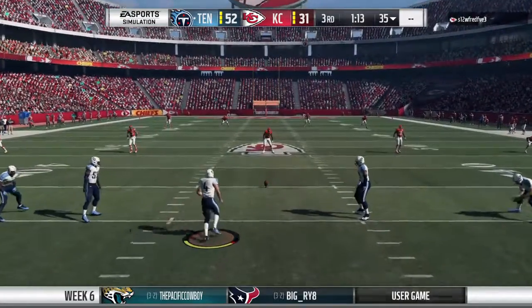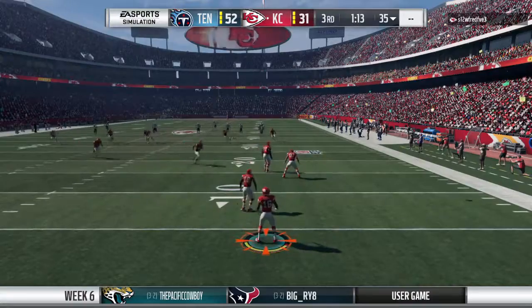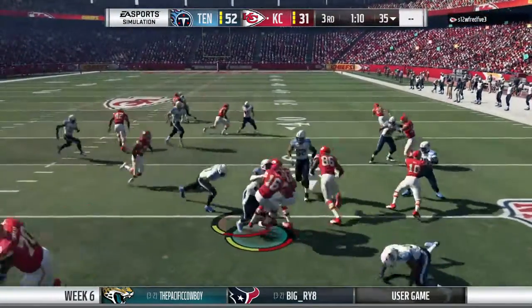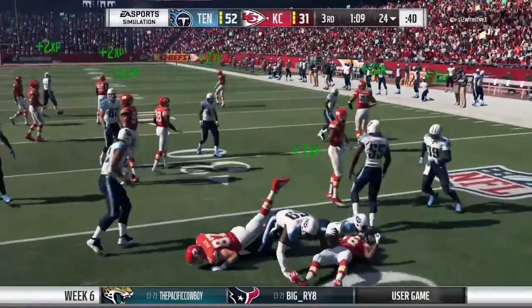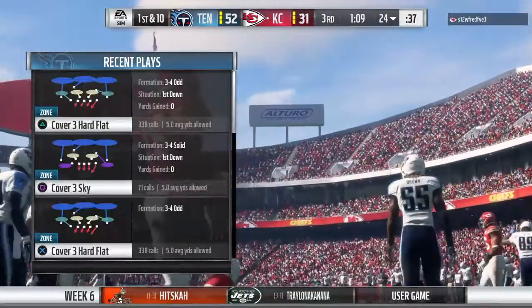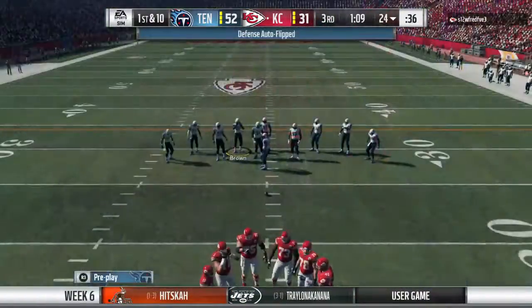Now here's Succop out to kick it away. This is taken at his 4. They'll bring it back to just about the 25. Call it the 24-yard line. Now the Chiefs offense, they get ready to head on the field. And they're coming off a 3-and-out, my friend.